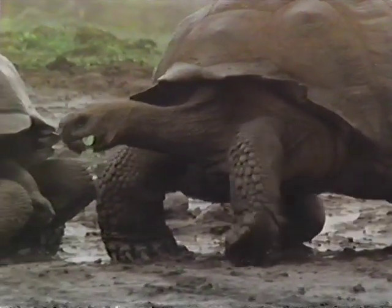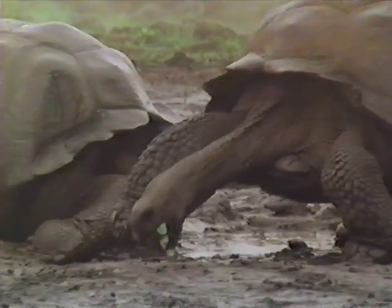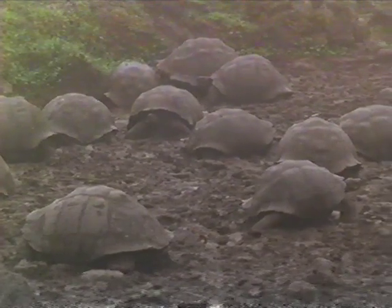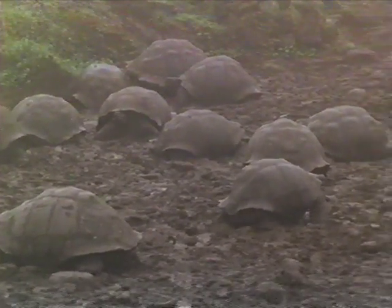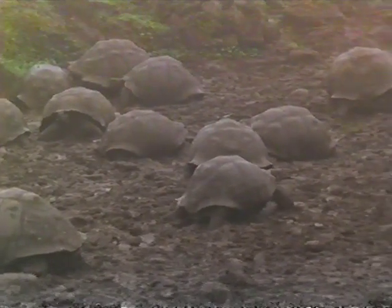There are 14 subspecies of Galapagos giant tortoises. On the largest island, Isabella, the tortoises even differ slightly from region to region. The tortoises on each of the 5 volcanoes there are separate subspecies. The 5 races, separated by hostile terrain, don't interbreed. These are Santa Cruz tortoises, enjoying a mud wallow in the humid uplands of the center of the island.